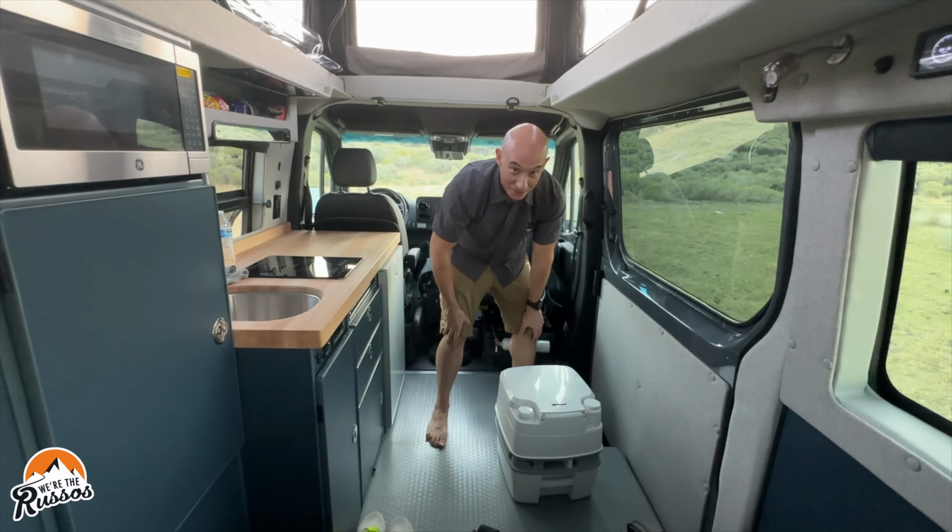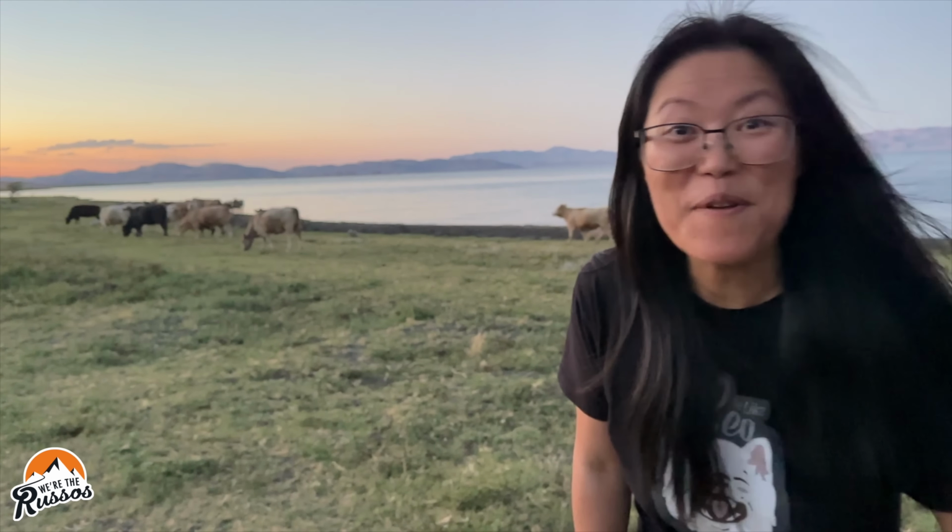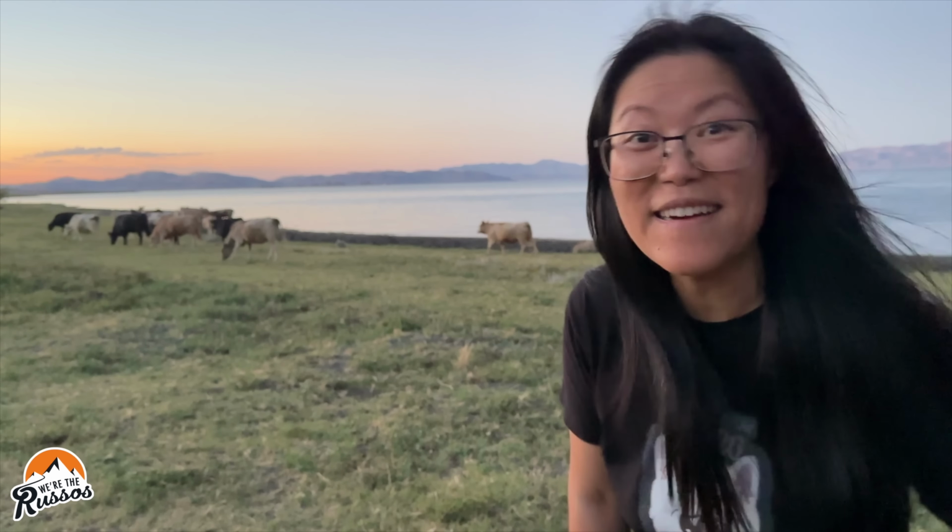I think this is where you cut the video. This is amazing. We have cows roaming through our campsite. It's definitely the highlight so far.